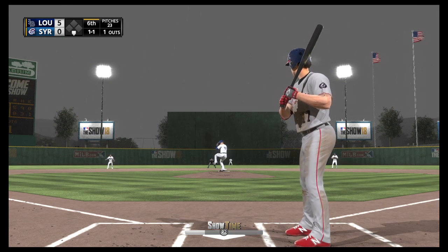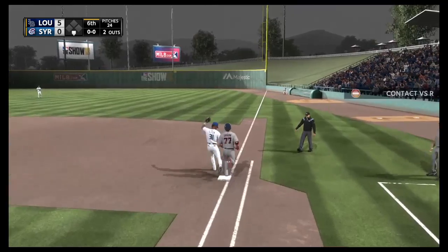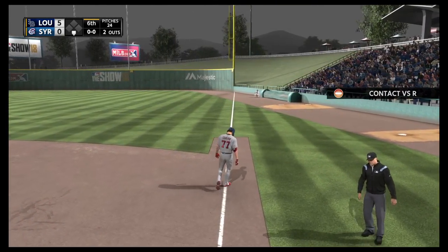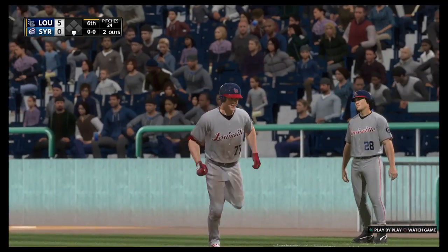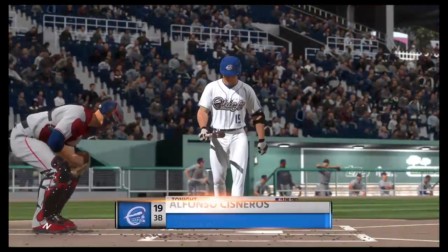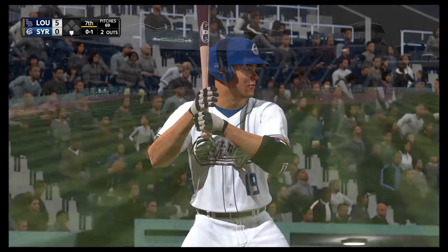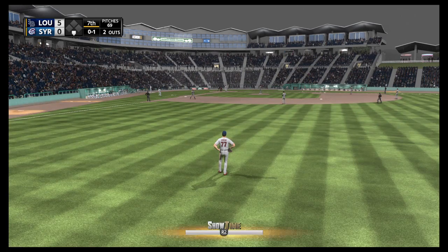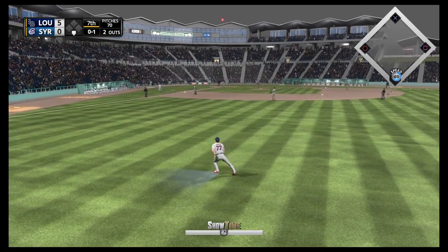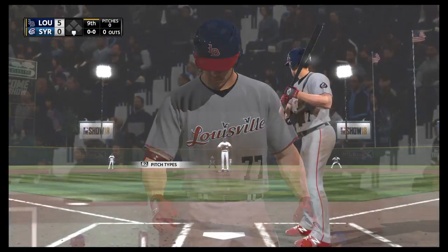Now the 1-1 pitch. Sent on the ground out to second. To his right, Trevino. In time to first, and there are 2 away. Digging in to try it again, Alfonso Cisneros. He'll look to bounce back after striking out his last time up. Lofted in the air out to right field. Graham is in pursuit, and the inning is over. Starting to run out of innings here.